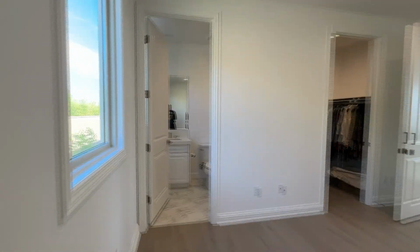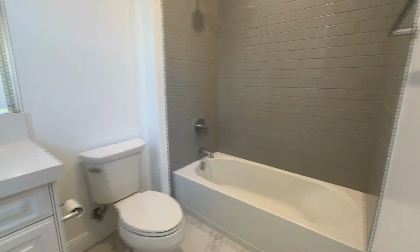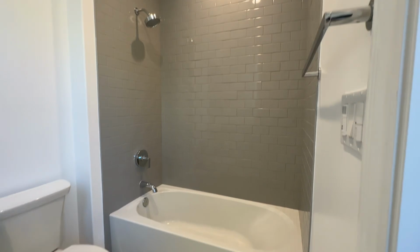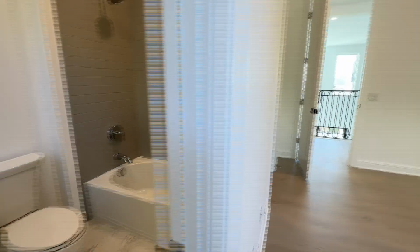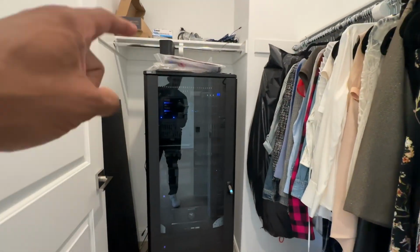Okay. Got the nice ensuite bathroom as well too. Very similar to the other ones. I like the gray subway tiles that they went with on this one. Looks really nice with the tub. Perfect for kids to take a bath. Now in here, we have a nice little walk-in closet as opposed to a sliding glass door closet. And then they keep the brains of the house right here.